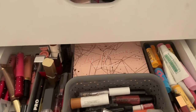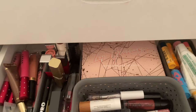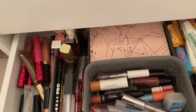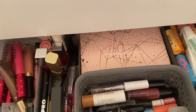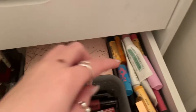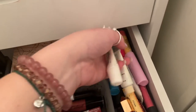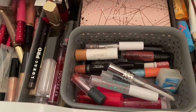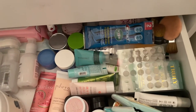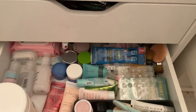Then I have lips. If you want me to go more in depth, I will, but I'm not gonna go in depth, like, at all. But here's an overview. If you want to know more about them, just comment down below, because the ones that I actually use are up there on the top. But this is really good, and this is really good. So, yeah, that's pretty much it. Then I just keep skincare down here. Yeah. So that's really it, honestly.